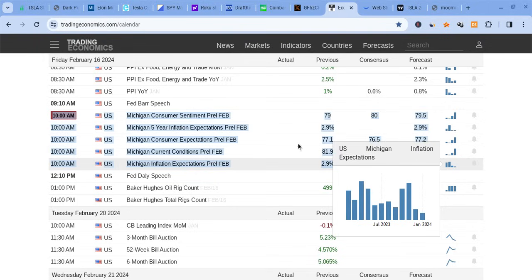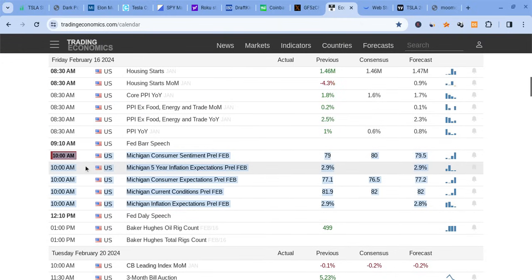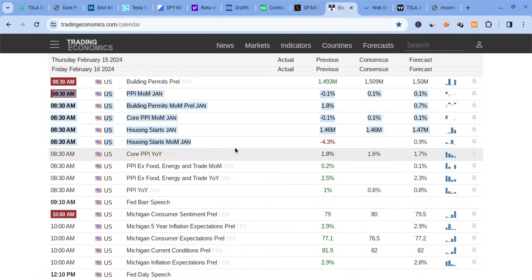So I'll be watching to see how all of this affects the markets. But for now, the two main pieces of data are going to be at 10 a.m. Eastern Standard Time, the Michigan data. Then we also have PPI an hour before the market opens. So with that being said, make sure you watch this, especially PPI is the biggest piece of data. I'll be talking more about this in just a few minutes.